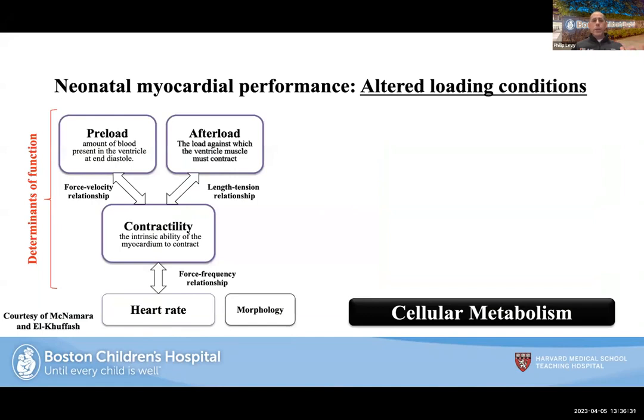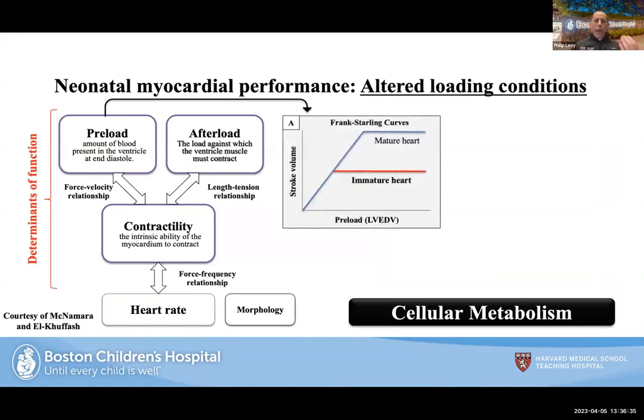What about loading conditions? We know, based on a lot of good data, both animal and evolving human data, that as you go up on your preload and put more blood in that left ventricle, based on the Frank-Starling curve, you're going to promote your stroke volume. But an immature heart, or a heart that has an insult onto it, can't increase the stroke volume to the same extent. So you can see that right away.